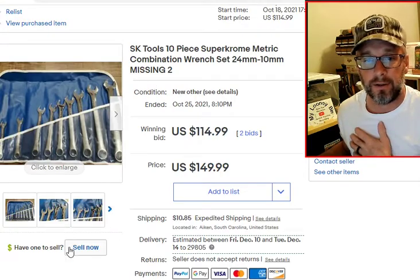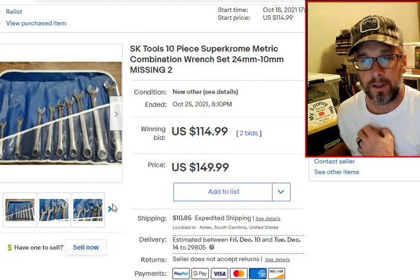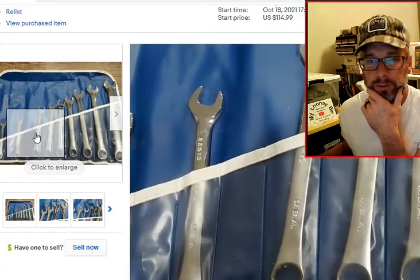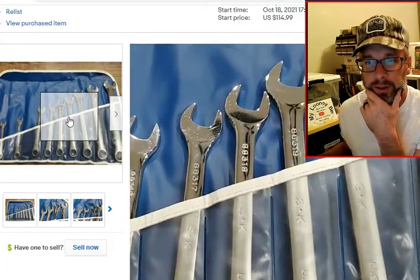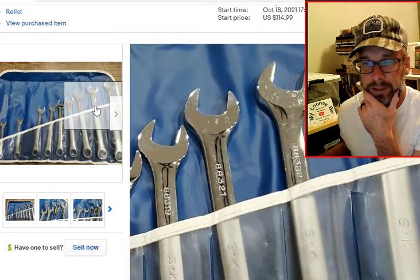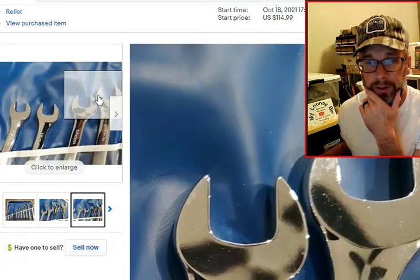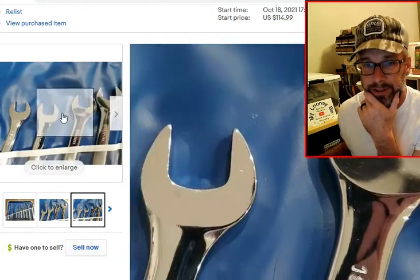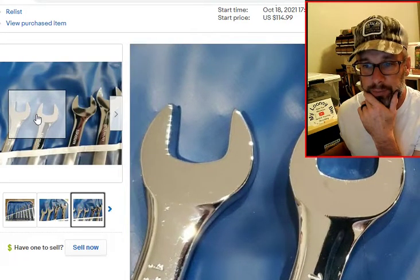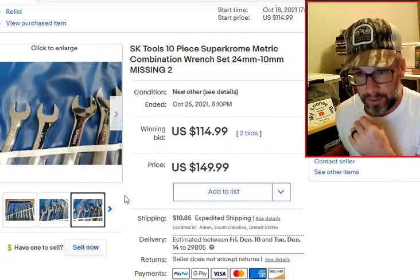Here is a set of wrenches that we had. These are SK wrenches. They're really nice, all chrome. It was missing two of them, but these were like new, and I sold them as such. I sold them as new other, because I just didn't see any tool marks on them. There may have been, but the person who bought it was happy with them, so not a big deal.